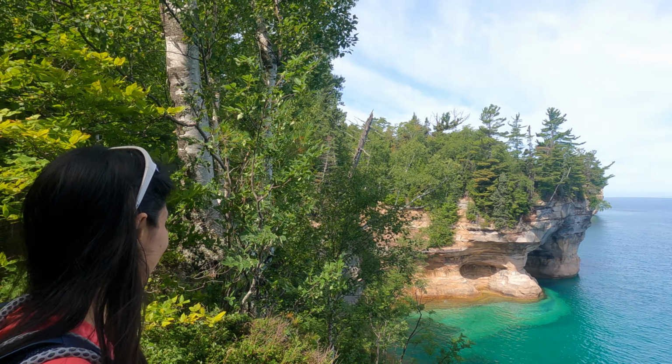And yeah, this is a pretty cool trail, highly recommended. It is beautiful in pictures, but it's much more wonderful to see in person.